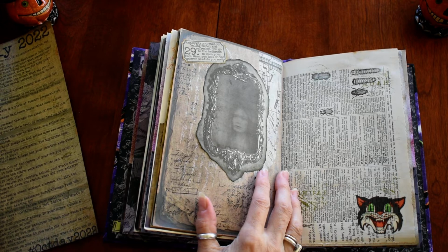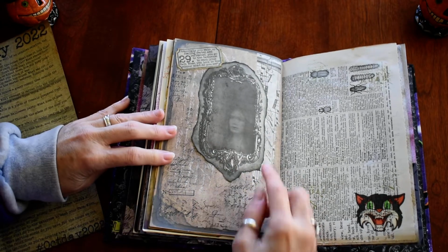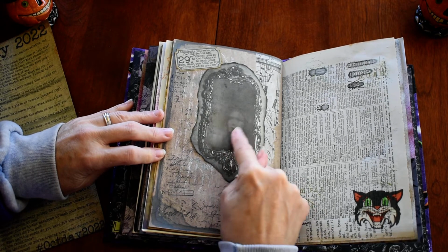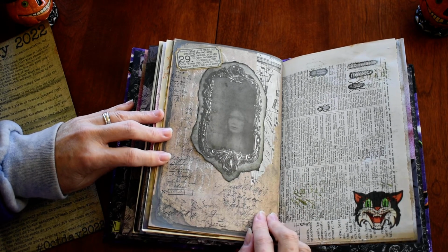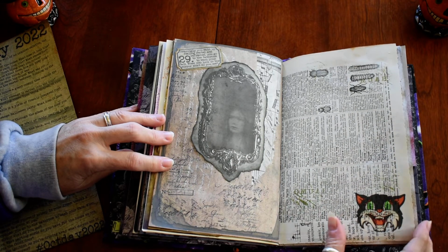29. You wake up feeling refreshed, you go to the bathroom, and what's in the mirror? And there's this image of a woman in the mirror, which I thought was really cool. I found that.